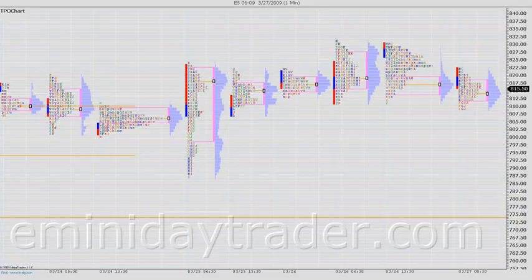Here's our overnight, not overlays. And we can see here that a very big session overnight, but it didn't go anywhere. Traded basically just as an inside day compared to what happened on Thursday. The market did try and slip down here today, but did not do a very good job of it.